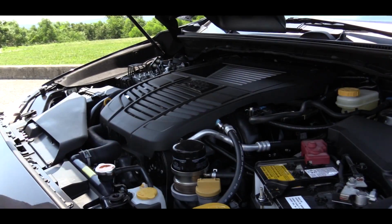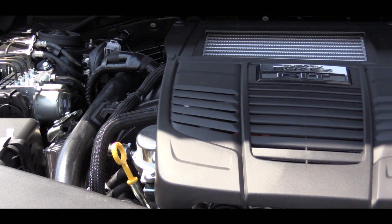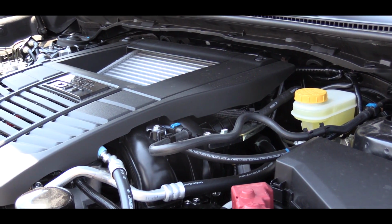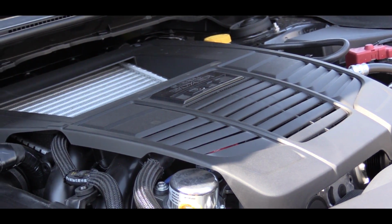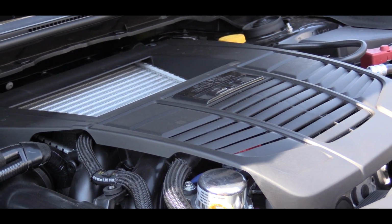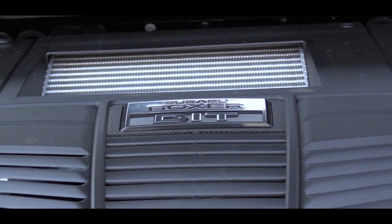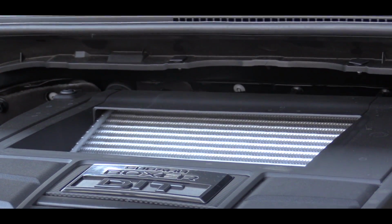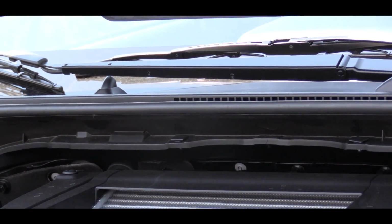Anyways, now let me touch on the power plan a little bit. So for 2017, you're still going to have the 2-liter turbocharged 4-cylinder boxer engine that is going to produce 268 horsepower at 5,600 RPM and 258 pound-feet of torque, available at a very low 2,000 RPM. Another interesting point worth mentioning is this one actually has a higher maximum boost pressure than the STI. This one's going to come in with a max boost of 15.9 PSI, so kind of an interesting fact.